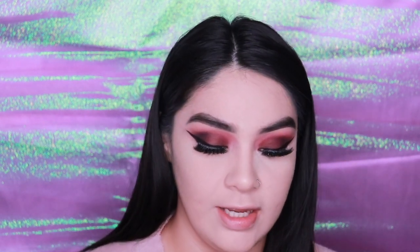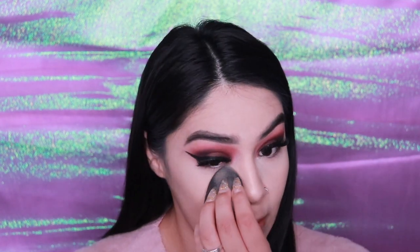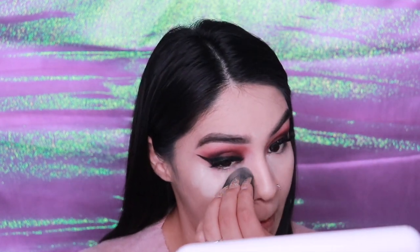I was considering getting the yellow powder because she has a yellow shade. But I figured why not try the translucent one first, because I'm not sure how the yellow one's going to leave my under eyes. So I'm just going to use this one for now.